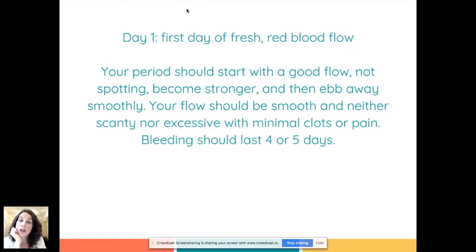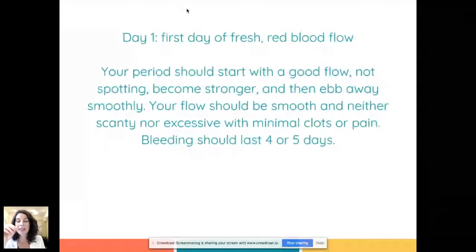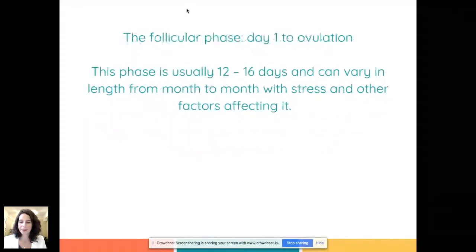So your period should start with good flow, not spotting. It should become stronger and then ebb away smoothly. It should be smooth. You know how I think some people have it stop for a day and then start again. And it shouldn't be scanty bleeding nor excessive heavy bleeding. And you don't want clots and you don't want pain. And bleeding should last about 4 or 5 days, ideally.